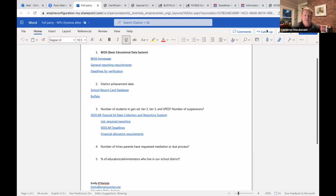With respect to question 5, that's a good one. I don't really have an answer for that, because I can't imagine that a district keeps records of the percent of educators or administrators who live in the school district. But if it was really important to you and you wanted to try to figure it out, the Freedom of Information Law does require a school district to maintain a list of all of its employees with their titles and their salary amounts. And your county board of elections has voter rolls. So somebody could do the hard work of comparing lists to get a sense of what those percentages are.